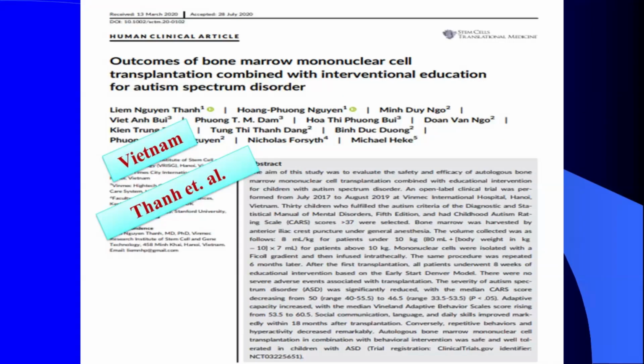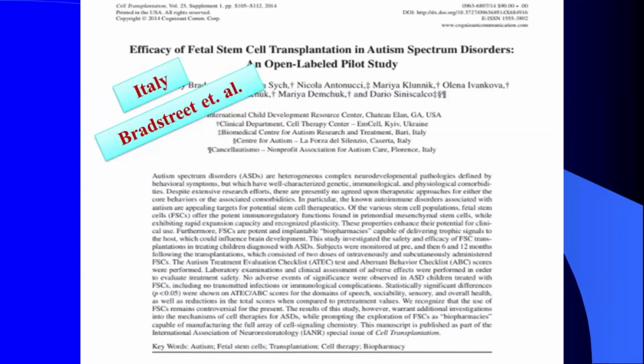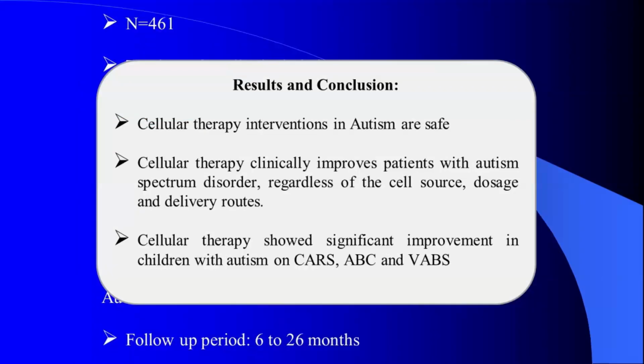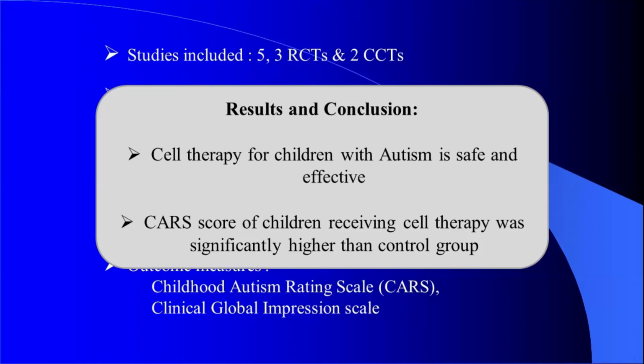This paper from Vietnam by Thang et al. Which showed a 93% success rate. This paper from Italy which showed a 78% success rate. Now this is a meta-analysis. This is a review of 460 patients. And at the end, in this paper, they summarize that cellular therapy is safe and that it improves patients with autism spectrum regardless of what type of cell we use. In this other systemic review by Jingyang Qiu from China, they looked at 325 patients and again they said it is safe and effective. So there is enough published worldwide literature to show the effectiveness of cellular therapy.